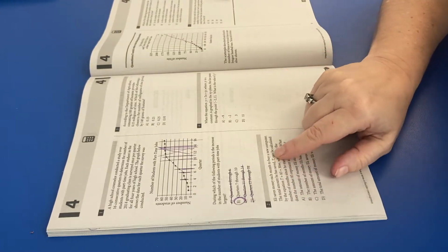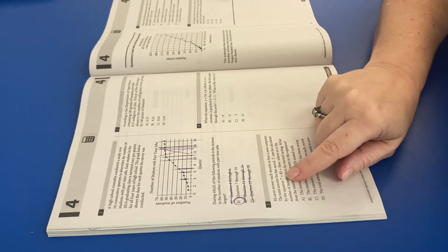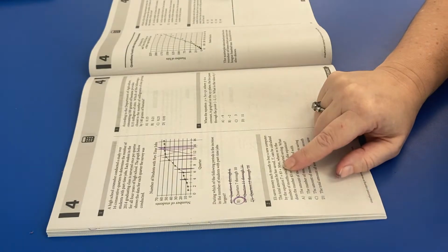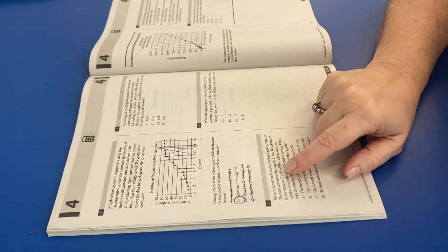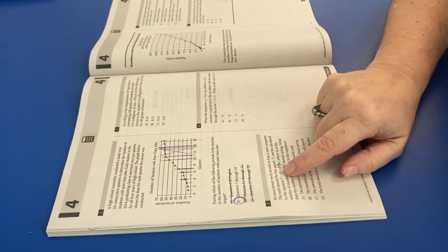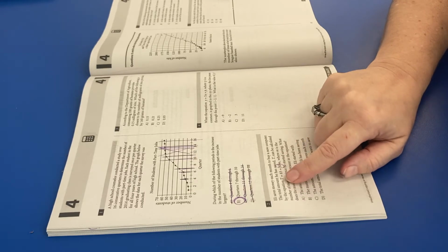Eli saves money each month to buy a new computer. The total amount he saved was T. The total amount can be calculated by the equation T equals 83 plus 30M, right? So how much money does he collect each month? He can save $30 per month. How much money did he start with? $83 for the total, right? So he starts with $83 in his savings account, and then each month he can save another $30 to it. And that's what the total is going to be.